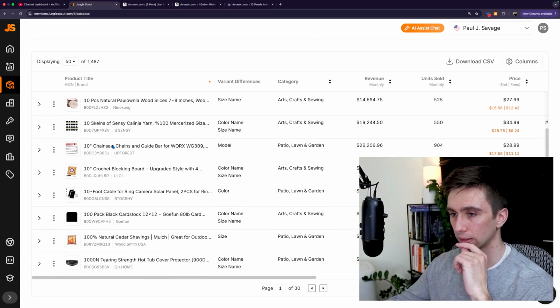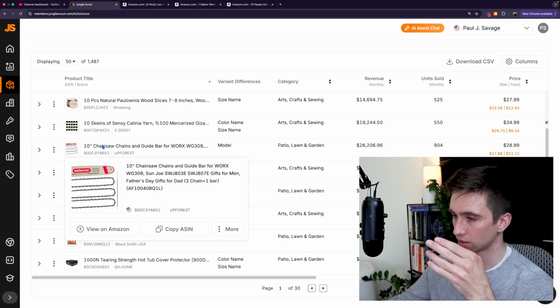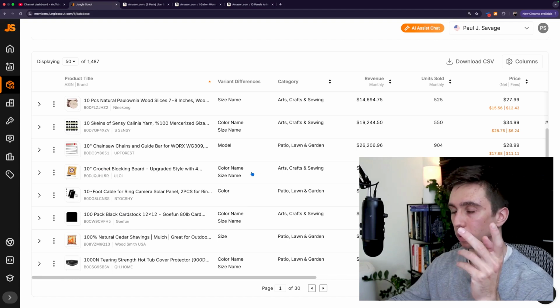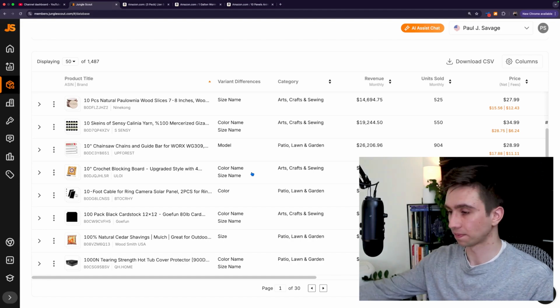Again, chains for a chainsaw. That's an accessory item to a market. I think social proof will be a big reason people buy that product. If I'm buying a chainsaw chain, I'll tell you a story real quick about chainsaw chains actually.